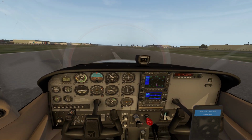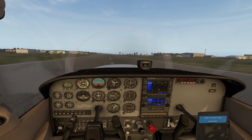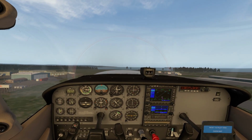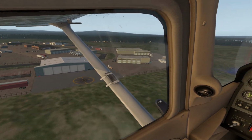Beautiful thing is she's gonna fly herself off the runway as soon as she wants to get airborne. And yeah, this is just like in real life. By the way, somewhere down there is where I work.